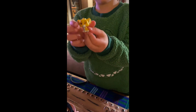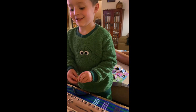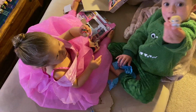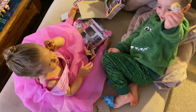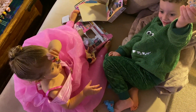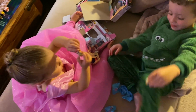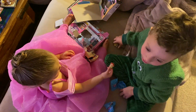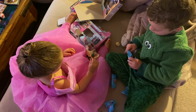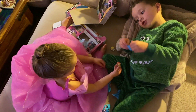Which one did you get? You got Simba? Oh, your dad is going to try to take him from you for sure. Me and Noah have the same. Oh my gosh. You got the same one? Oh my goodness. Look at mine. That's not the same. I didn't get Peter Pan. You got Peter Pan, Enola. I can have Peter Pan because it's one of my collections.